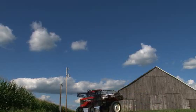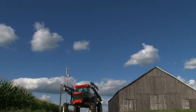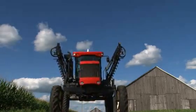I don't want to stay in this farming business because I have to. I want to keep in the position to do it because I want to. And with pieces of equipment like this, it's making it possible for us to do that.